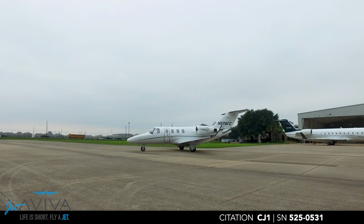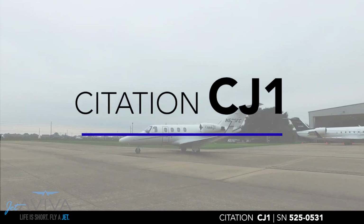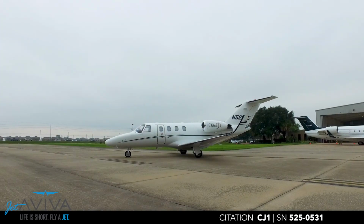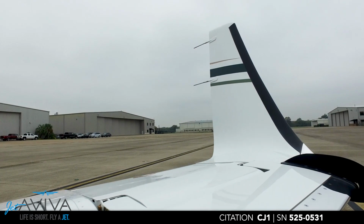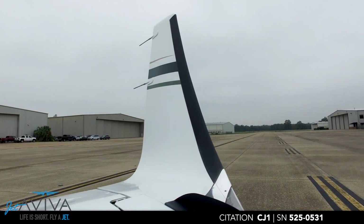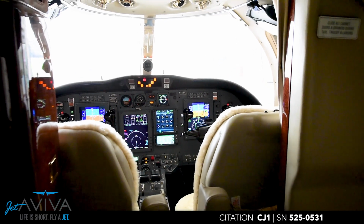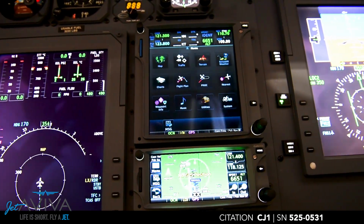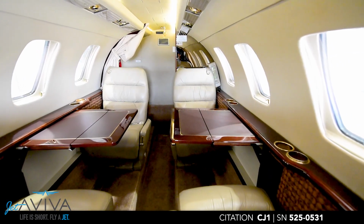jetAVIVA presents this well-equipped and updated Citation CJ1, serial number 5250531. This CJ1 features the incredible Tamarack Atlas winglets, increasing aircraft range, speed, and efficiency. The ProLine 21 cockpit features Garmin 750 650 GPS units, plus ADS-B compliant transponders, rounded out with XM satellite weather and traffic and terrain alerting systems.